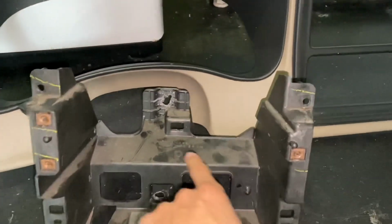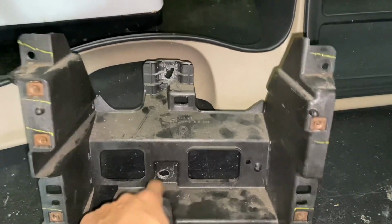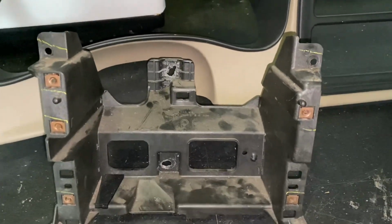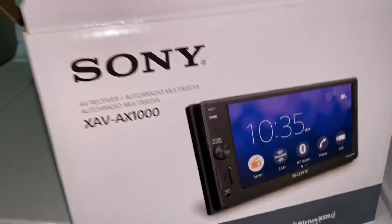If you guys notice why it has these holes, it's because you have to drill out the rivets, because they're literally on there. The only option you have is to drill them out, but that's really not a big deal. That's the least of our problems. But yeah, let's get to work, and I'm gonna explain everything step by step. If you guys are wondering, this is the head unit that I went with.